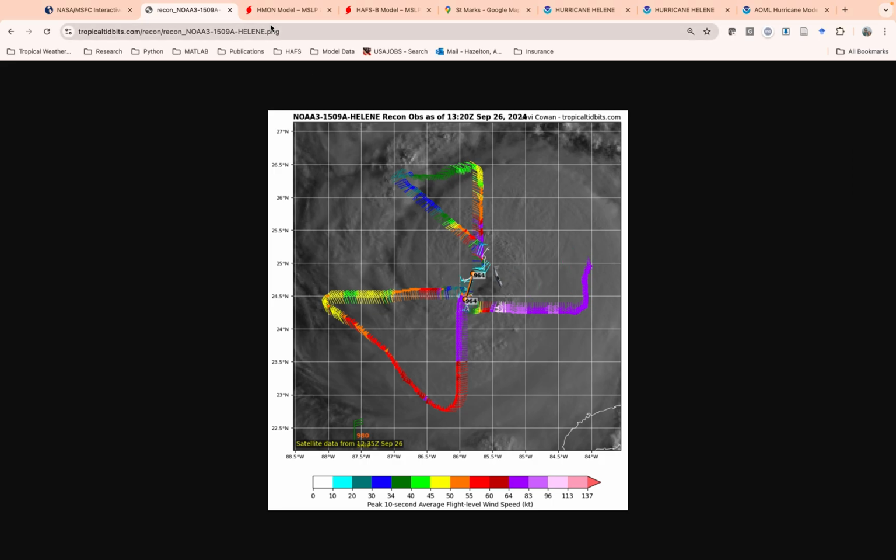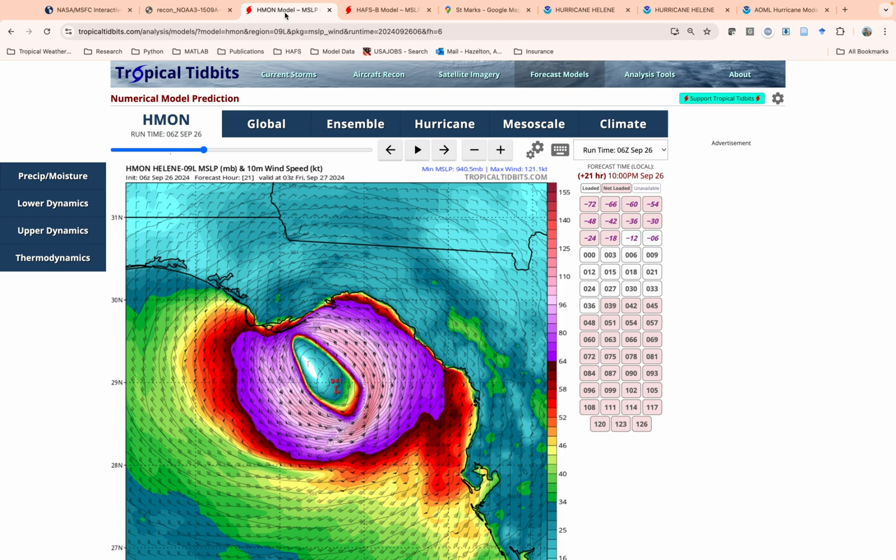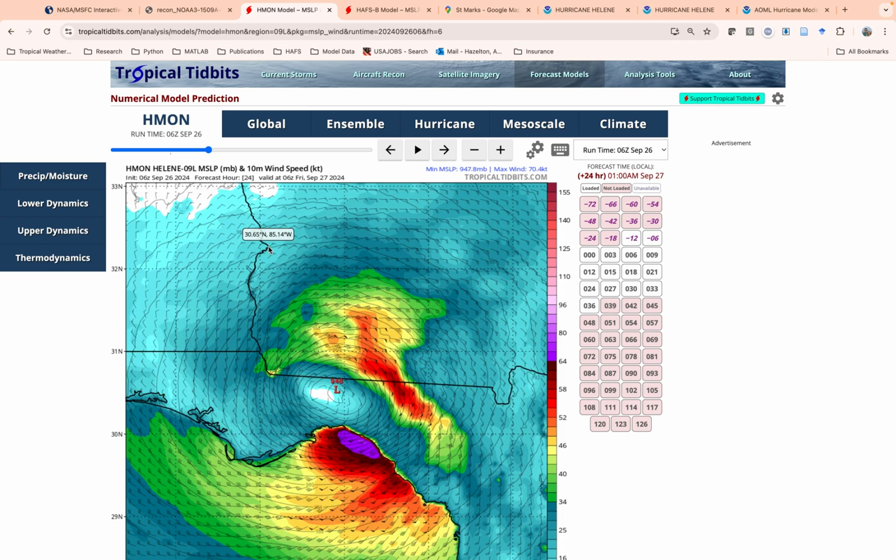I just want to show quickly a couple different scenarios from a couple of the hurricane models. This is HMON, one of the hurricane models we use. This is showing basically kind of along with the current official forecast, it makes landfall near Alligator Point or St. Marks, and the eye actually goes right over Tallahassee tonight, which would be a very bad scenario for the city in terms of the wind and worst impacts.